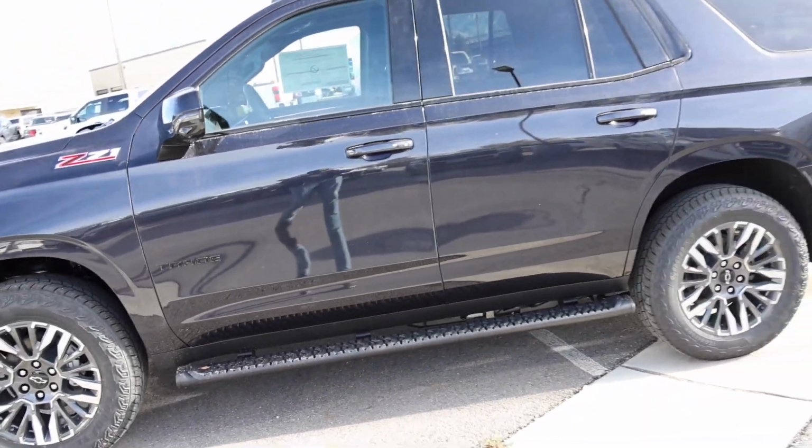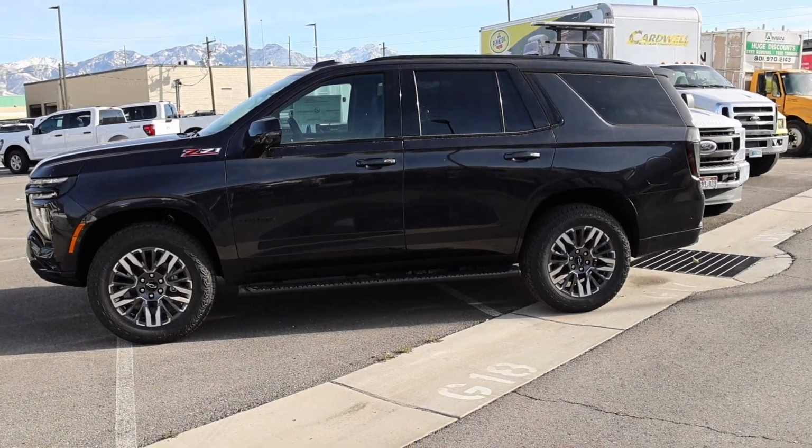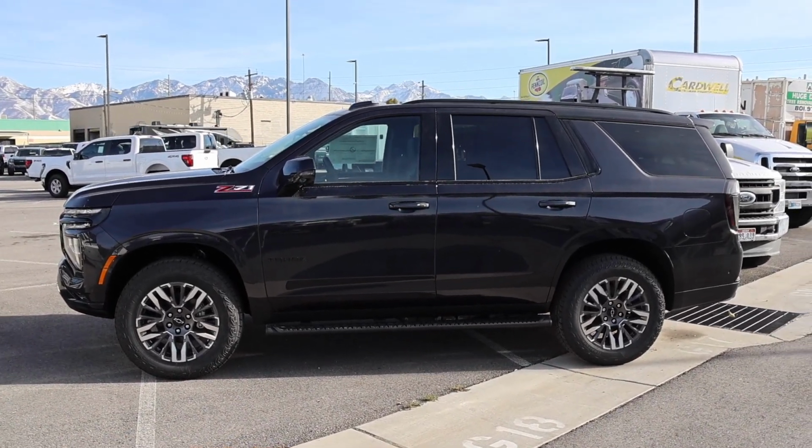And what I'm going to do for you guys to end off the video, I don't know when the next time I'll see another SUV here with the air suspension, so I'll show you guys a quick time lapse of the air suspension going up and down.